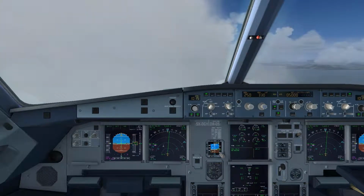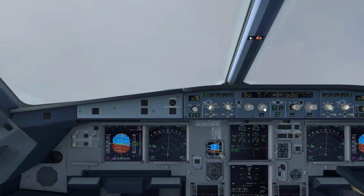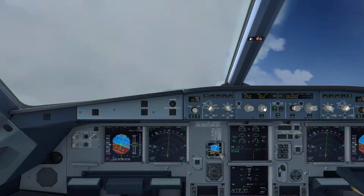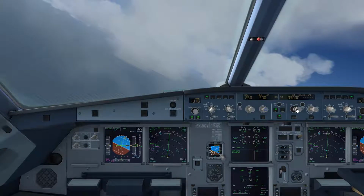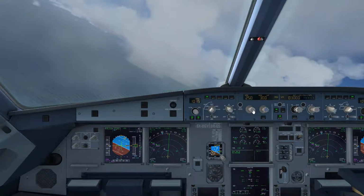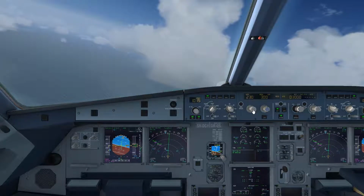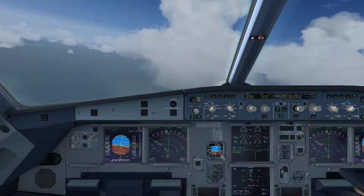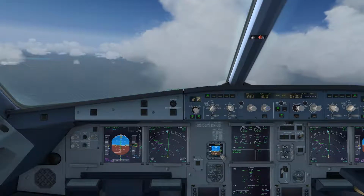Aegean 211, left heading 300 degrees, descend 3000 feet. Left 300, descend 3000, Aegean 211. LL 5151, we are established. LL 5151, contact the tower 118.2.